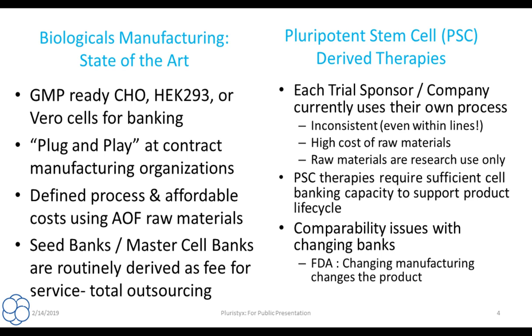So even if you have the same starting material, the same genetic material, for example, let's say you have an H1 line you could get as a starting material from WiCell. Different expansion processes by different companies or different labs will give different downstream processing and differentiation to a product cell.